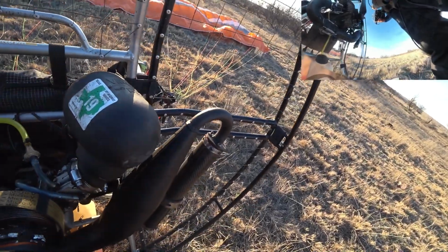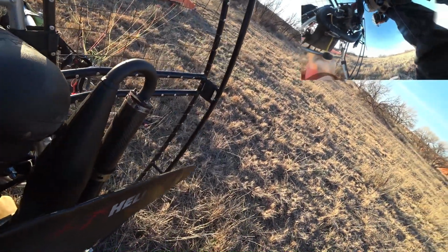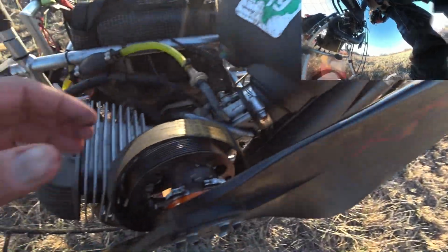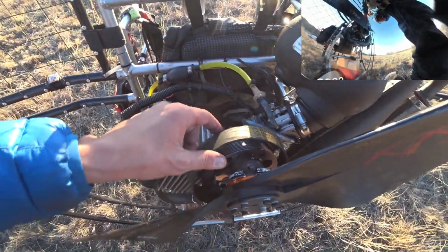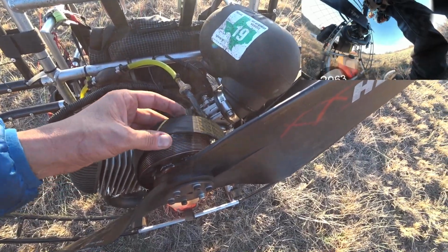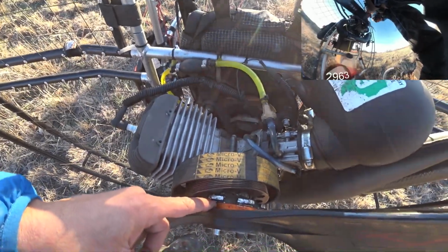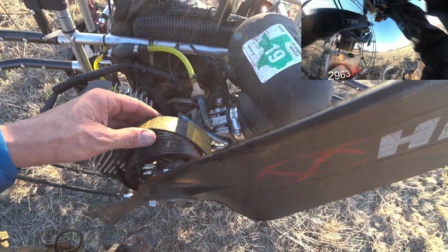No prop damage, so it didn't stop from that, and the motor didn't stop. The motor just kept plowing. I wonder what could have caused that. I wonder if it's because of the spacer putting more strain. Well, no.